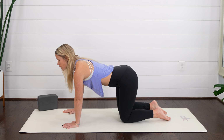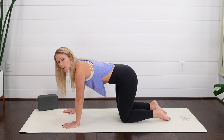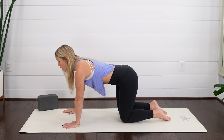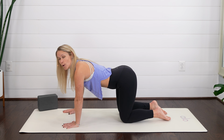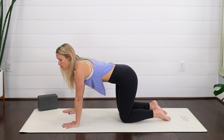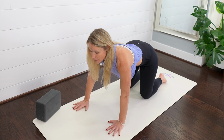Now, see if your mid-back wants to move more. See if you can just get that low back part moving up and down. Maybe pressing into the tops of the feet can help. Pressing into those arms a little more, using your breath. Gentle inhale, it spreads. Exhale, a little tuck. Good. We're going to do just a couple more here and just keep exploring, seeing what you're feeling.